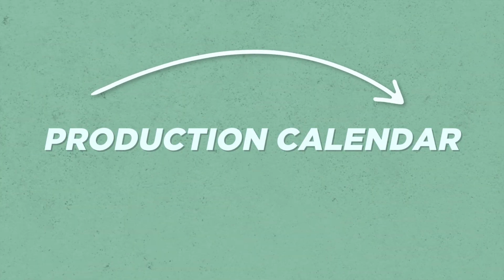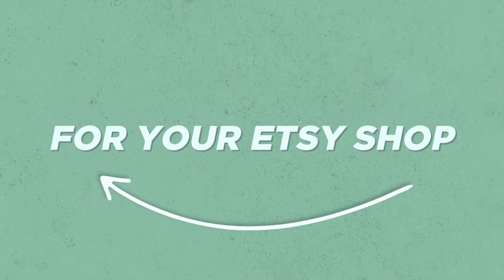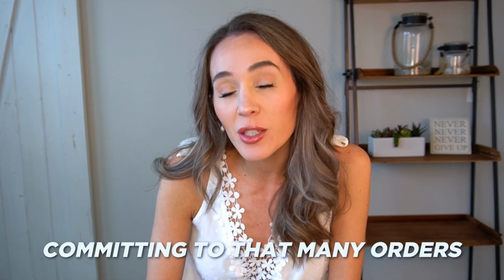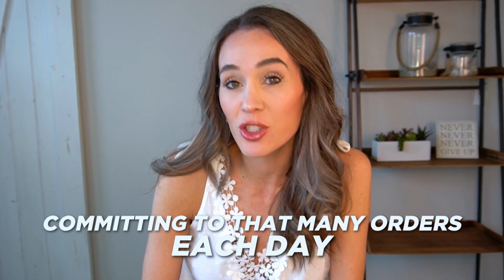So the last big way to maximize efficiency in your shop is to develop a production calendar for your Etsy shop. And this is a plan to scale your business up to the maximum number of orders that you can handle each day. So this means planning out how many orders you want to complete each day of the week and committing to completing that number of orders each day. This way you are always pushing ahead, and your order completion rate will outpace the rate of incoming orders. This is what's going to give you room to grow and scale.